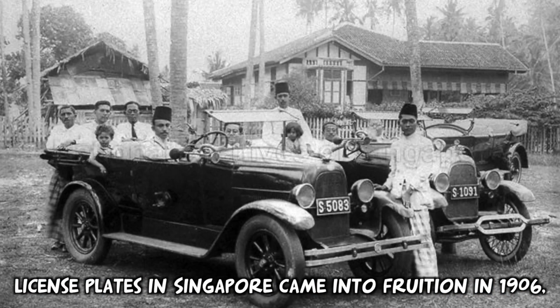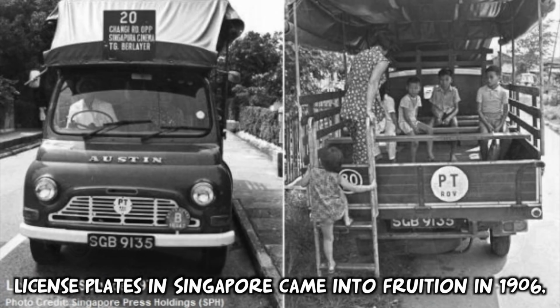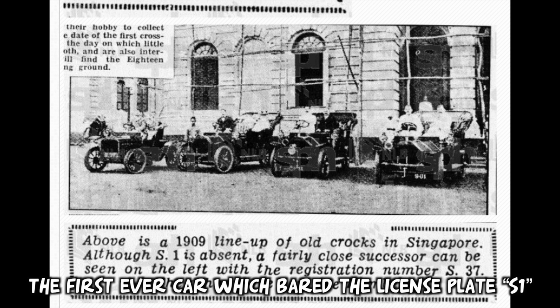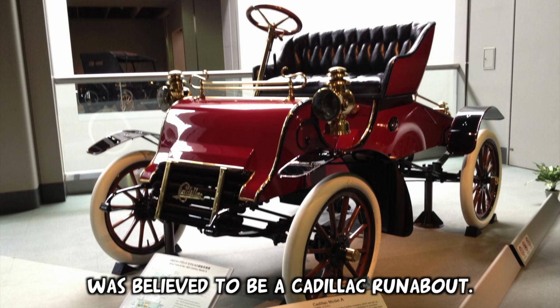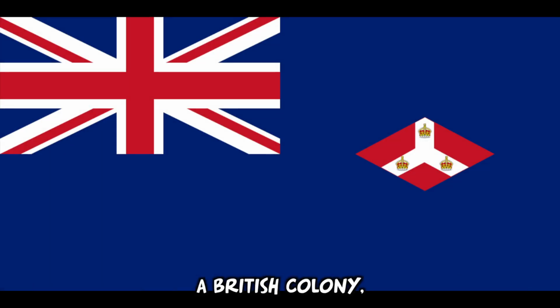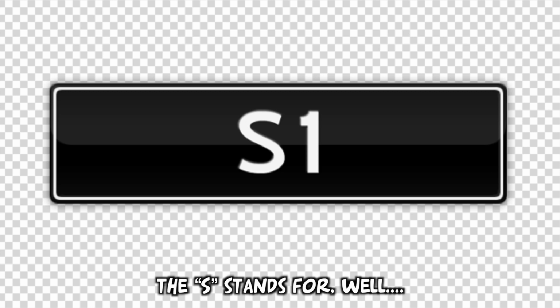License plates in Singapore came into fruition in 1906 as the number of cars grew over time. Based on the Straits Times article, the first ever car which bore the license plate S1 was believed to be a Cadillac runabout. Being part of the Straits Settlements at the time, a British colony, the S stands for, well, Singapore.